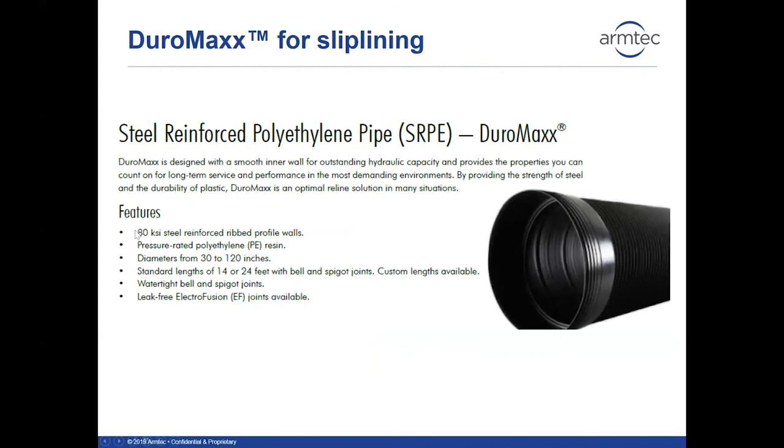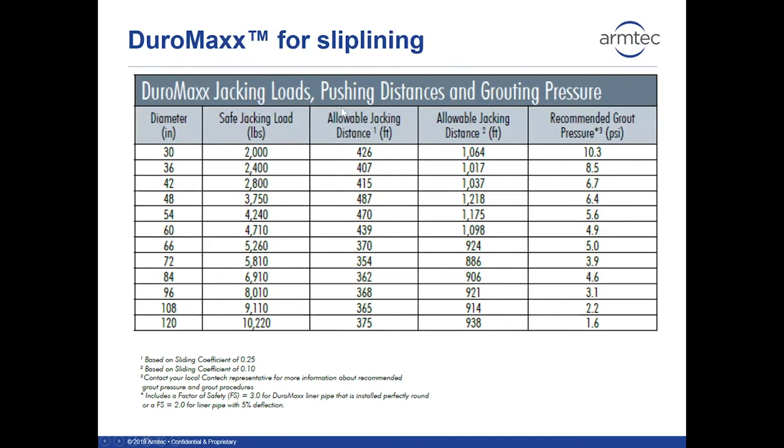You've got high strength steel fully encapsulated inside pressure rated polyethylene resin. You've got large sizes all the way up to 3000 millimeters, custom lengths available on demand, a watertight bell and spigot system, or a welded system. Long jacking distance is possible. It all depends on the sliding coefficient that you're able to create inside your host pipe. The safe jacking loads are pretty high. Good capacity to withstand grouting pressure.